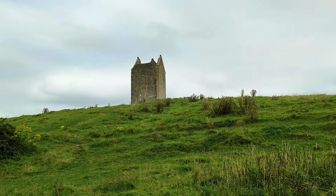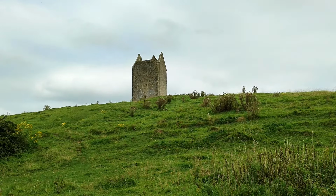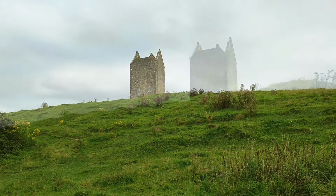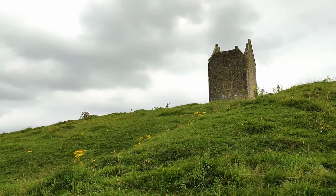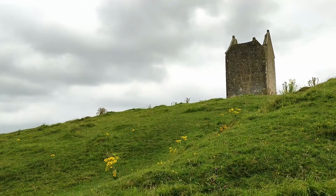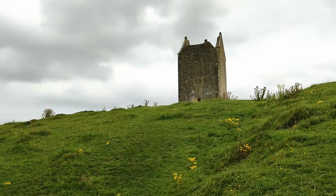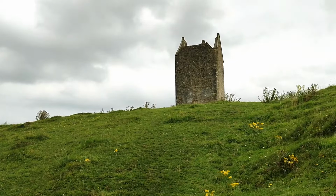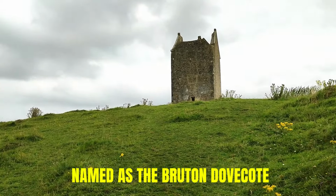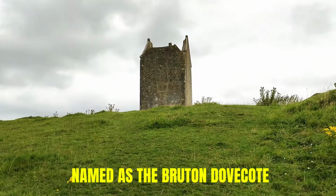So just looking at it from here before I go up, you can see what an impressive structure that is. So I'm just heading my way up towards the tower now, and the tower was converted to a dovecote round about the 1700s, but the tower itself dates from the 1500s. So we'll have a look at why this tower is here.